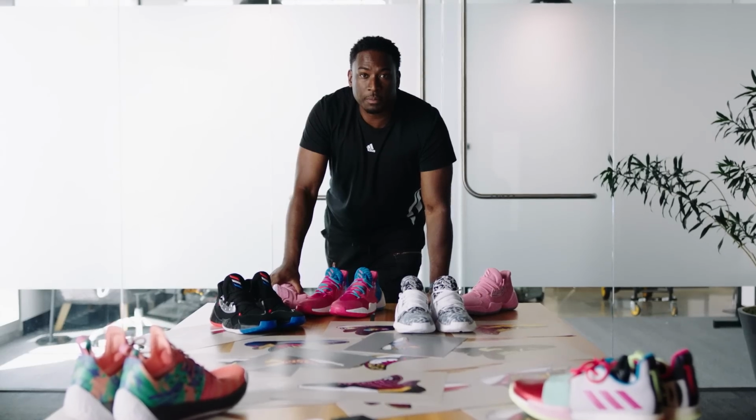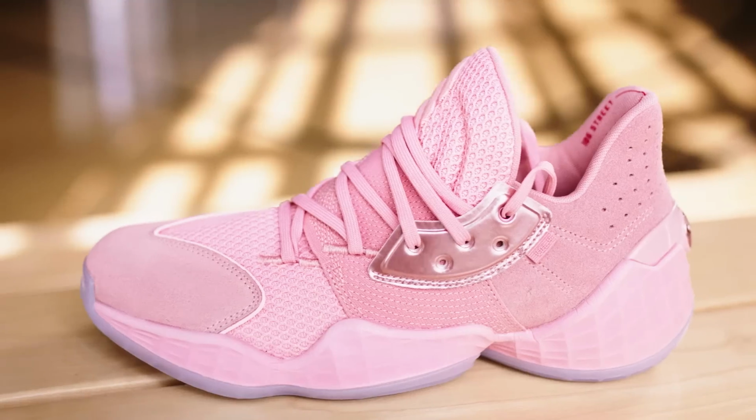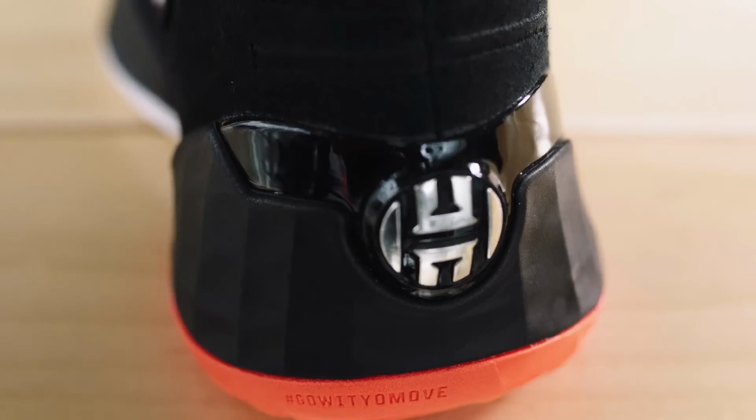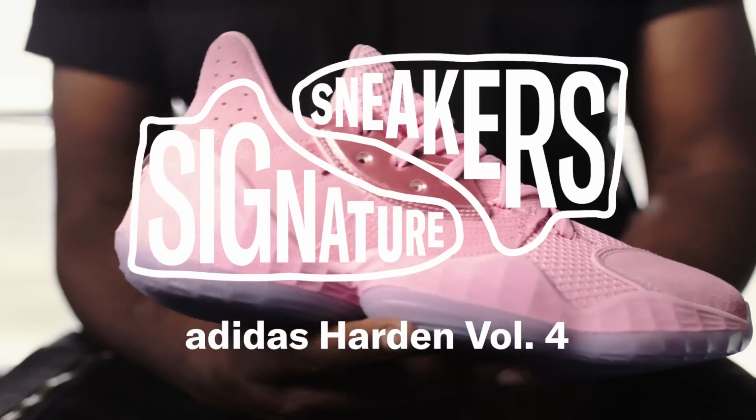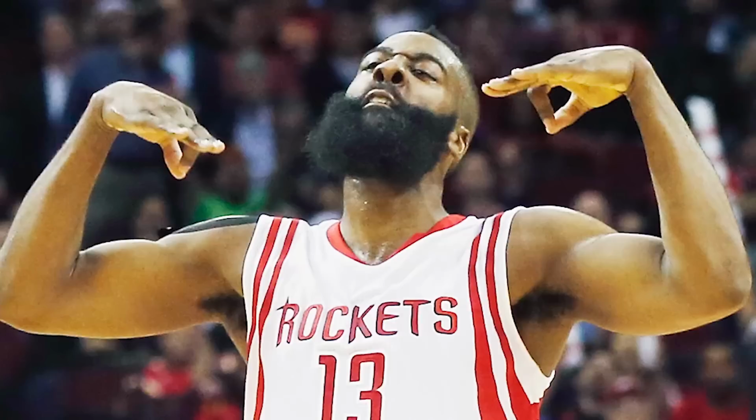My name's Rashad Williams. I'm the Senior Director for Adidas Basketball Footwear, and this is the Harden Volume 4. The story this shoe tells is a perfect blend between innovation and fashion, which equals James Harden. Beat the buzzer. James Harden put him in the popcorn. Harden in the paint.